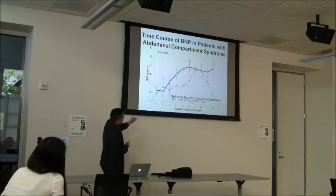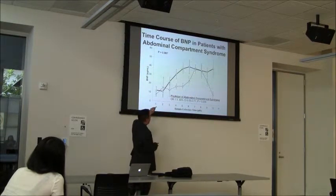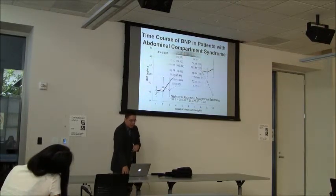Why did it pop right here? Is probably when the patient was doing better, the blood vessels became less leaky, and that's where the fluids started accumulating. The nurses started turning down the fluids to get them all better again. The BNP did serve as an independent predictor of compartment syndrome in this case.